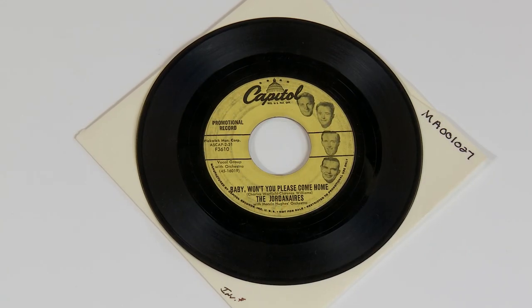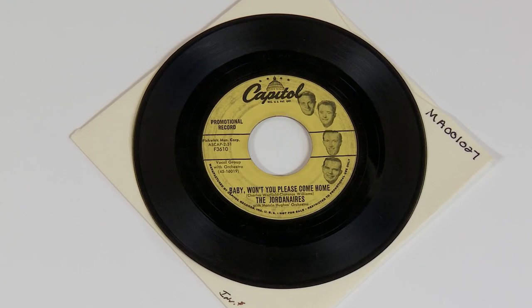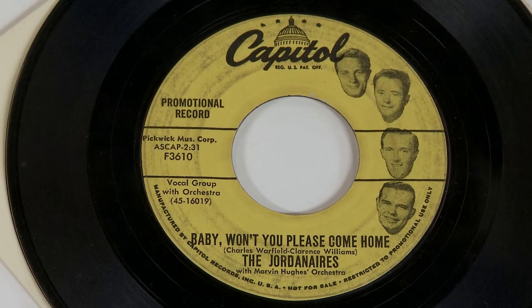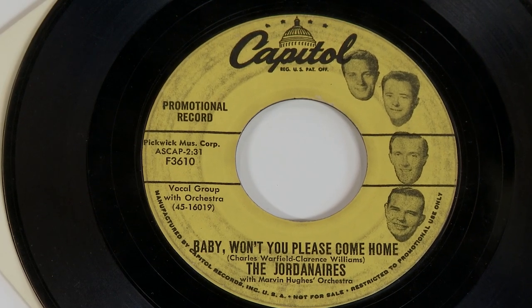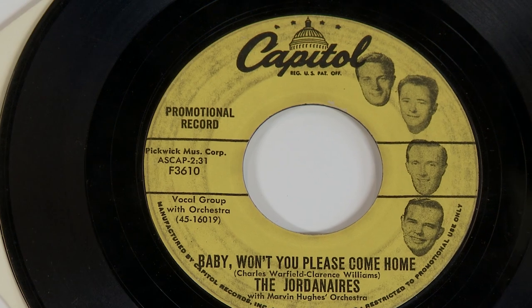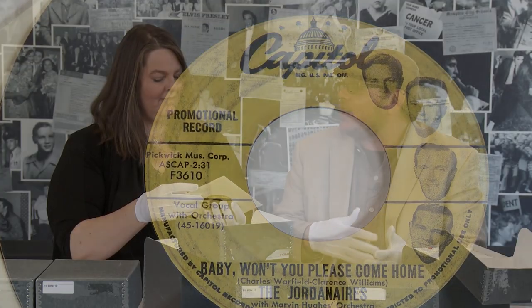Yeah. I mean, this one right here is unique. It actually is Baby, Won't You Please Come Home by The Jordanaires. There's probably a lot of people Elvis actually ended up performing with at some point that we'll find here in the collection. And this is a promotional record. I would assume, because Elvis was Elvis, he probably got a lot of demos, a lot of promotional things from record companies.